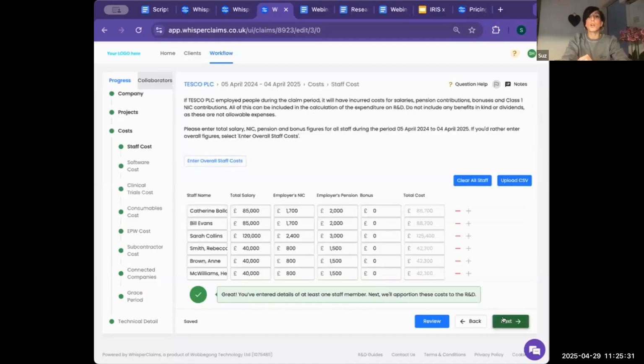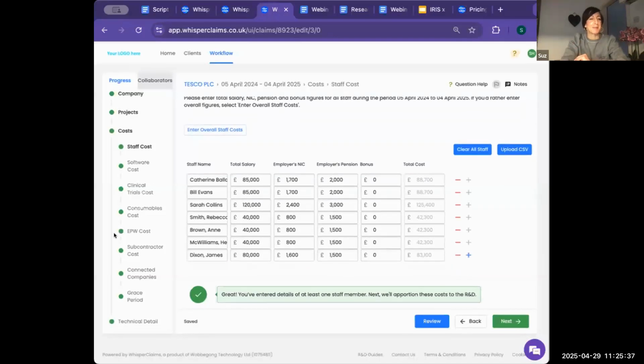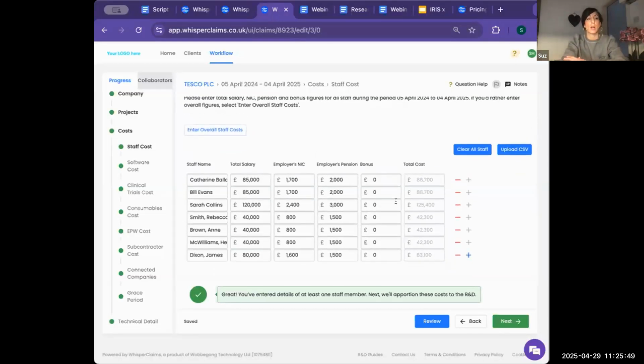Moving into the cost section now. This is a much more straightforward part of the app for most of our accountants. They like this bit much better than the previous section. The cost section here is again really clearly laid out in easily understandable sections. I'm just giving you an example here of the staff costs. So you've got a table here displaying all of the staff and the relevant details.